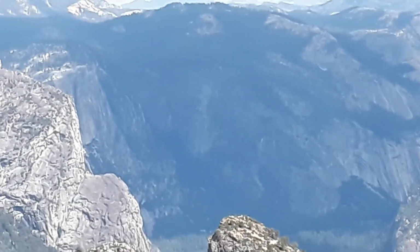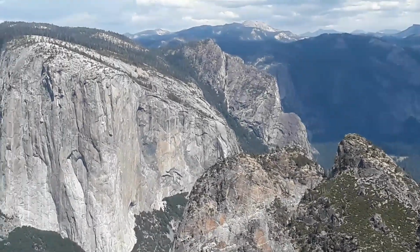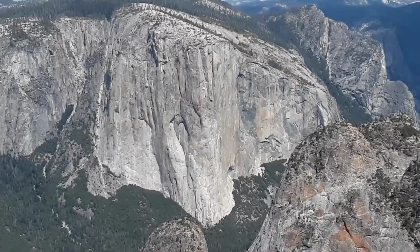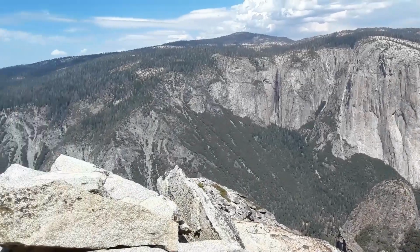And then coming down the valley, of course, we have the mighty Captain El Capitan, and I am sitting right here on Dewey Point.